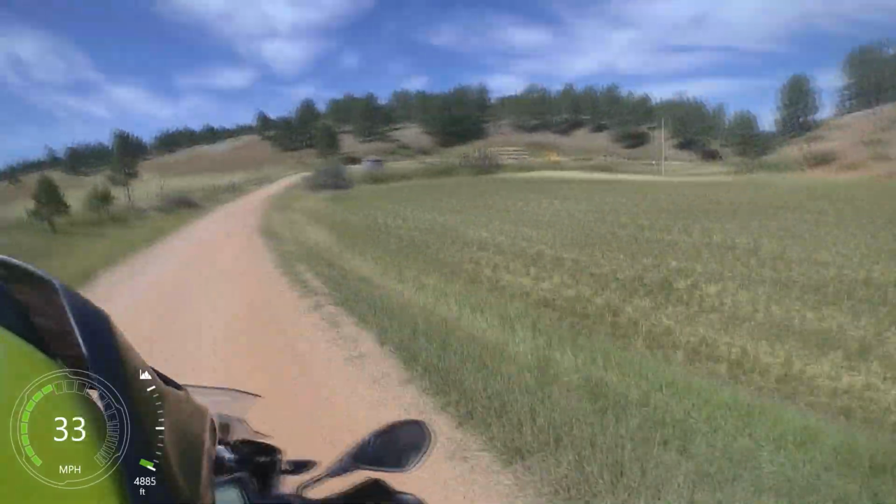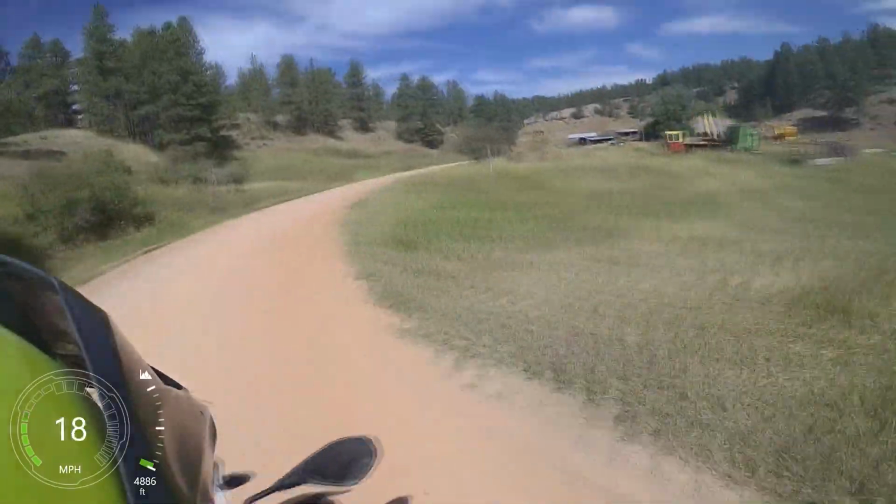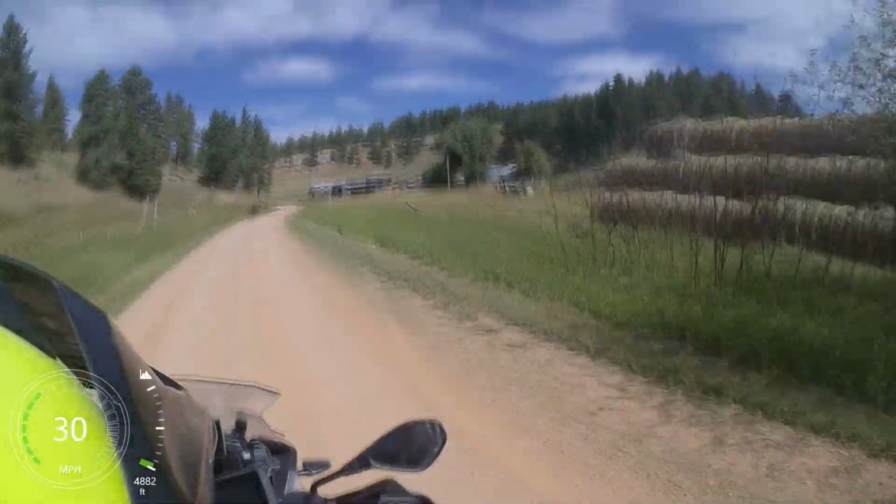When you cross over into Wyoming, you're about halfway there. So we still had quite a little bit of riding to do before we got to our destination.